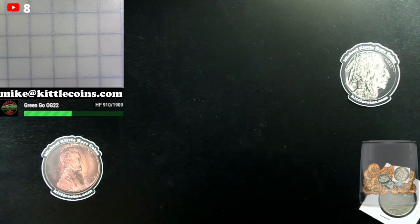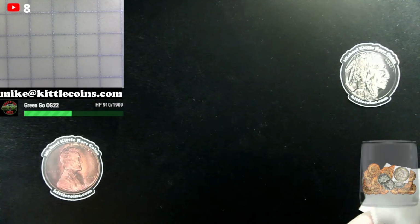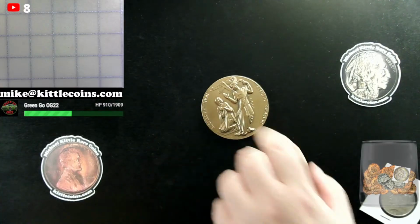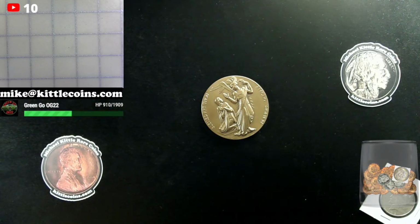Sorry if it's taking me a second between each one. I'm trying to keep these in nice condition because some of them are quite valuable. Most of these, at a minimum, the Society of Medalists, you get them for around $50 for some of the more common or less interesting ones. At the high end, these things can go for $300, $400, $500, $600 a piece.